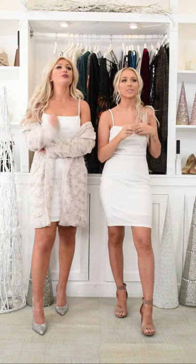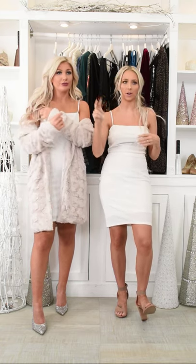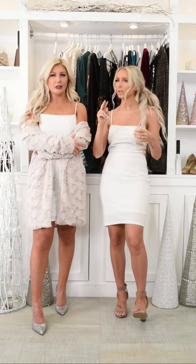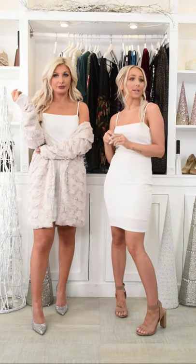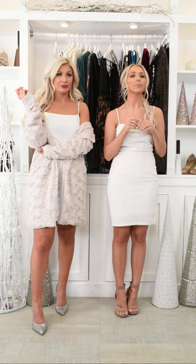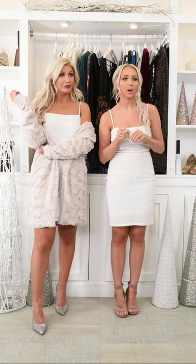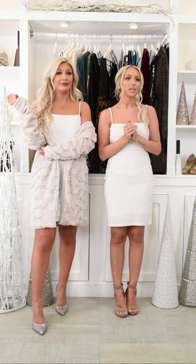Allie wore her standard size large in this one. Allie did a live feed two Fridays ago, where she wore a bunch of holiday looks and showed you guys how they fit her. So you can go check that out and see how everything fits Allie. She'll talk all about them. We both are wearing a size small in this. Alex is wearing a small in the jacket.